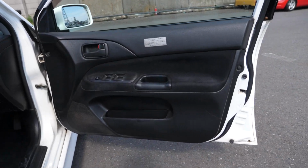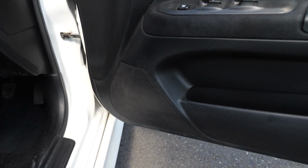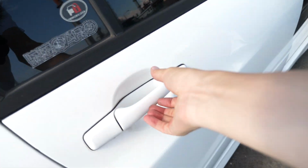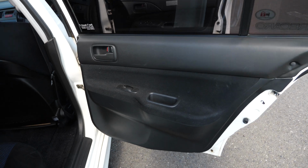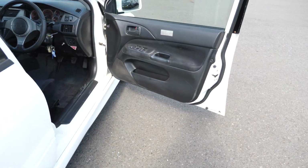Door cards, generally pretty good. Need some cleanup in the speaker area. Same thing goes with the rear ones. They have a fabric that's prone to peeling. These ones haven't started peeling yet.